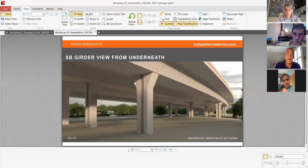But also what's given is that we want to do kind of like what Brian was saying. We want to provide longer spans, so it's easier to see underneath the bridge, right? And then thirdly, we want to provide a bridge that's at least 22 feet tall.